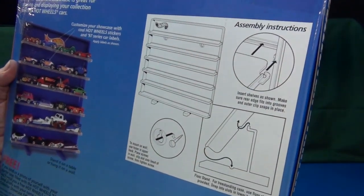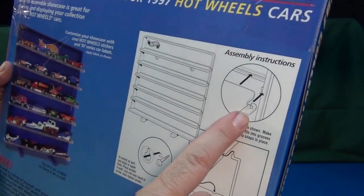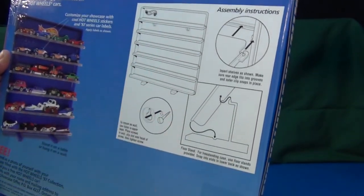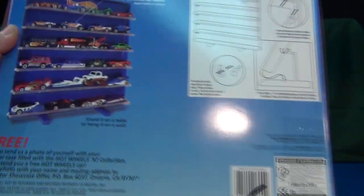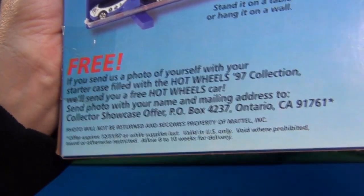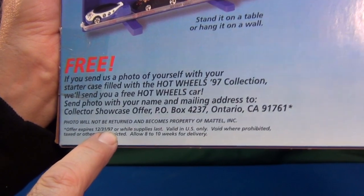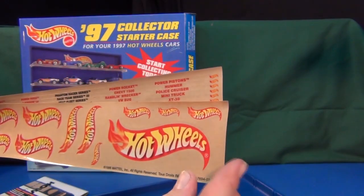But looks like it just pops together real easily. And then if you want to screw it to a wall, it's got holes, you just screw it to the wall. Let's go ahead and... look, I can send in for a free car. Expires 90s... too late. Anyways, let's go ahead and open this up and check it out. On the inside, you got some stickers.